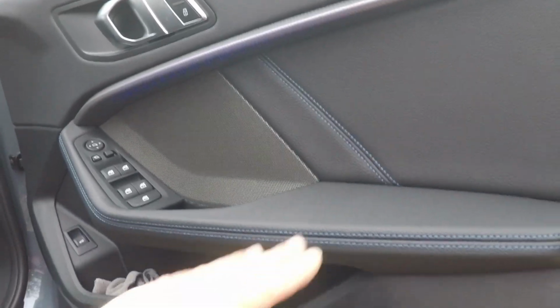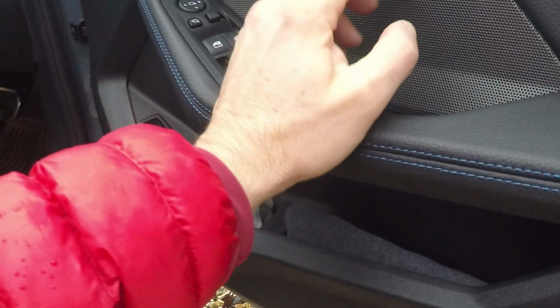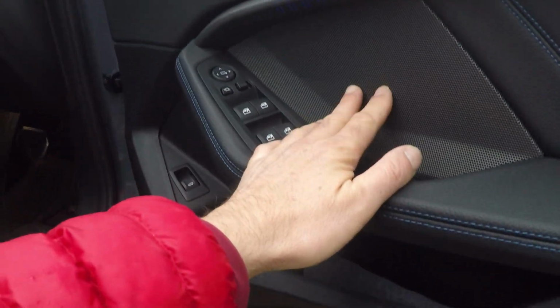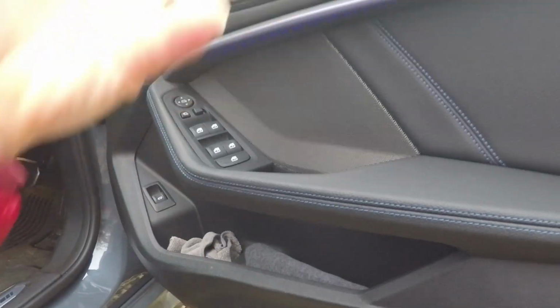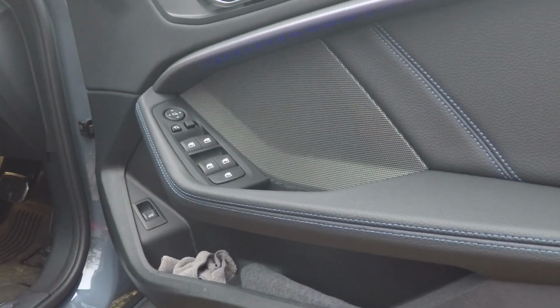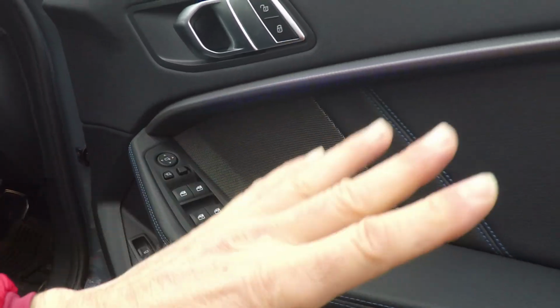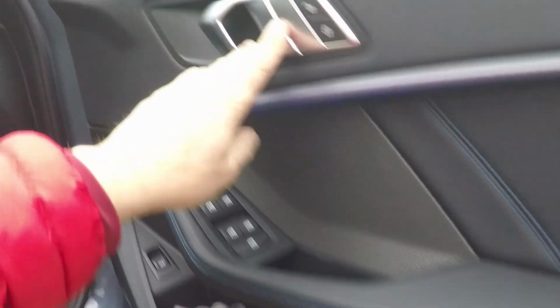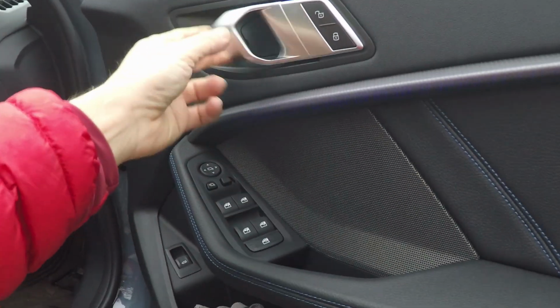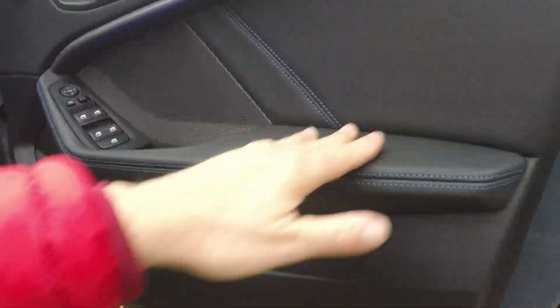Door cards as well are a little bit more interesting than the Audis, I think. We've got contrast stitching, we've got this metal speaker mesh, which is actually quite nice. Yeah, that's really interesting, because the plastic ones that are part of the door mouldings look really cheap. We've got this ambient lighting there, which is much more interesting than just a strip. We've got a probably plastic door handle, but it feels all right. Yeah, it's definitely a win on the door card stakes. Oh, and a bit of pleather there.